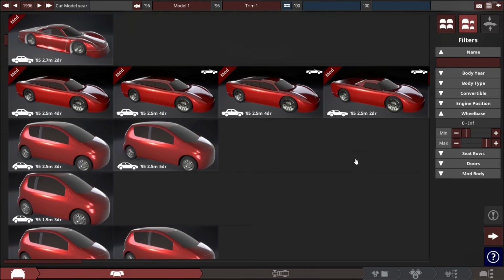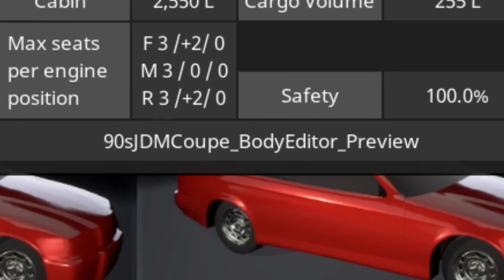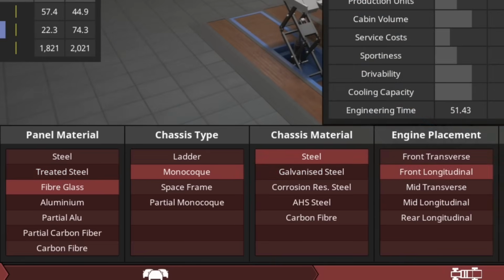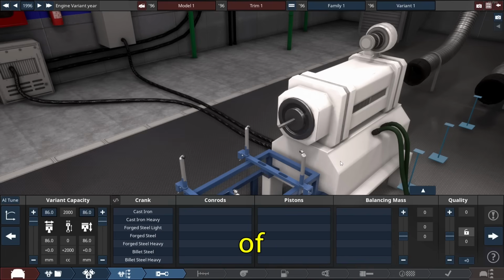Yeah, why not? Pick yourself a blob. Yeah, you'll do. It's even got 90s JDM coupe in the name. It's just, its body was built for this job. So it's all your standard stuff. Longitudinal engine. Yes, right, the engine. Arguably the most important part of any sports car.